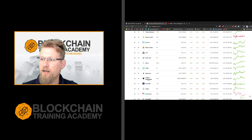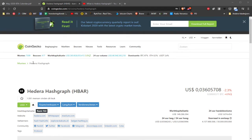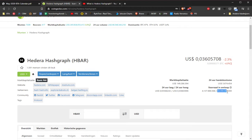So let's click on Hedera Hashgraph and see what we get for information. Let me make the browser full screen so you get to see more. So here you see a link to the website, to the white paper, Medium articles. Notice this part also. What I find interesting is to see how many Hedera hashgraphs will be around in the end. Well, it's quite a big number, 50 with 9 zeros.